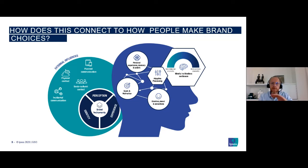And then there are many external influences, like the physical context, the social cultural context, and also what you do as a brand. What you do as a brand is also an external influence on the choices that people make, where you can influence whether people are more mindful or more mindless. And we like to talk about the brand instruments. You can either give a brand experience, you can work on perception, like imagery and association, or on identity, what many of us call brand assets. So looking like you, the red in Coca-Cola, the shape of the bottle, and so on. And through your identity, your perception, your experience, to a certain extent, you can influence this.